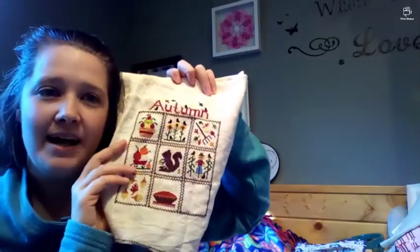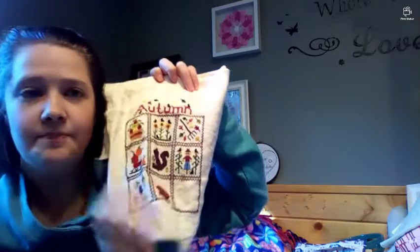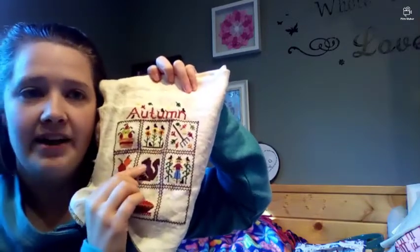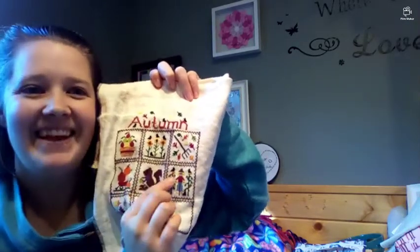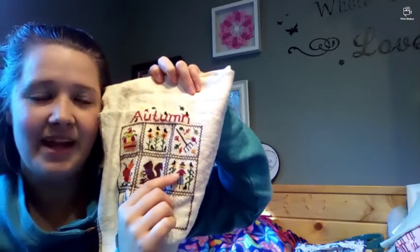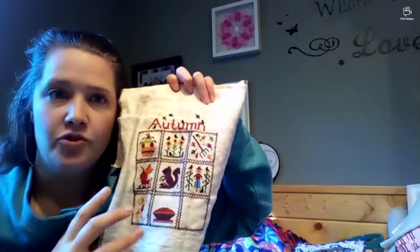This one, I changed the wheel center stitch to a Smyrna. On the squirrel, I changed the scarf from red, there's enough red, to purple. And then over here, I just added some extra straight, long stitches for straw.